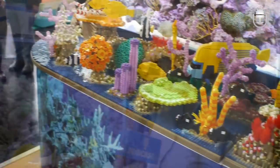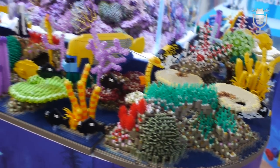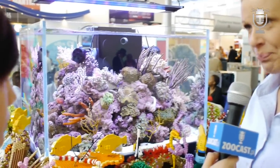Tropical Marine Centre, and we are a marine livestock importer based in London, Bristol and Manchester in the UK, and we provide Europe with livestock species from around the world. We acclimate them, we feed them, and we look after them in our holding facility, and we export them out to the UK market and the European market. We also have a site in Iberia, Portugal as well.